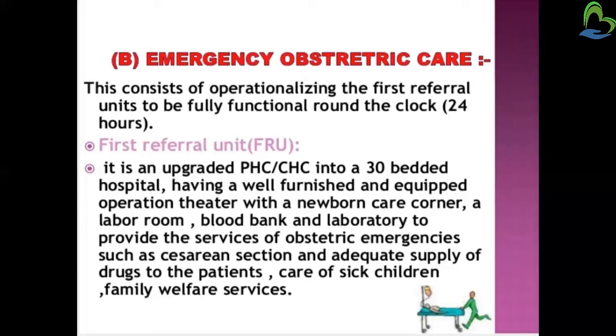So this first referral unit is the upgraded PHC or CHC, and it is 30-bedded. Then it is well equipped with the operation theatre with the newborn care corner, then labor room, then blood bank also available, then laboratory also available, and it provides obstetric emergency care at that PHC or CHC, and also cesarean section should be performed. Then adequate supply of drugs. If all these services are provided at the PHC or CHC, then it's called the first referral unit.